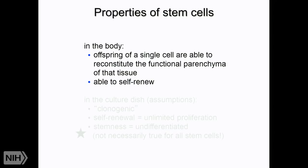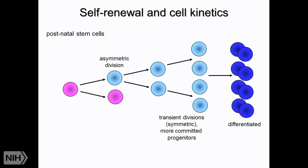But there are two properties of stem cells that everyone can agree on. The first one is that the offspring of a single cell are able to rebuild the functional parenchyma of a tissue. In other words, the working cell type, not the stroma, not the capsular kinds of tissues, but the functional part of the tissue. And the second is that a stem cell has the ability to self-renew. So what exactly is self-renewal? This term is abused more frequently, probably, in stem cell biology than any other term. It is how a stem cell keeps itself replenished.